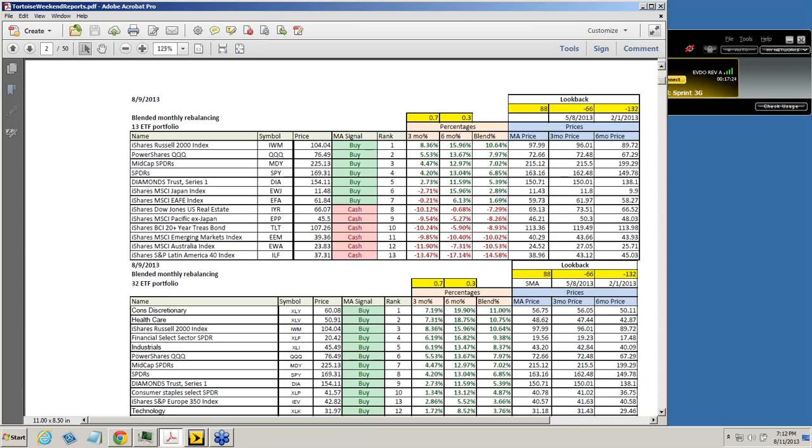Taking a look at the blended monthly rebalancing leaders now, just to get a current snapshot halfway through the month here. Small caps, tech, mid caps, followed by the U.S. large caps. So it's all U.S. all the time, with the risk on symbol still at the top. Half the 13 ETF portfolio still on a cash position. That represents generally the internationals plus treasuries.